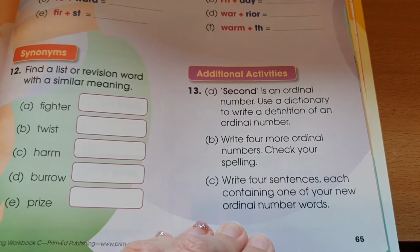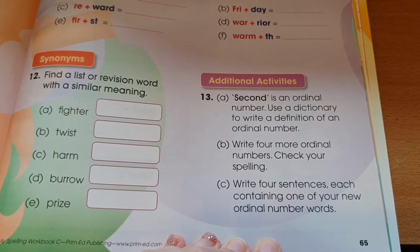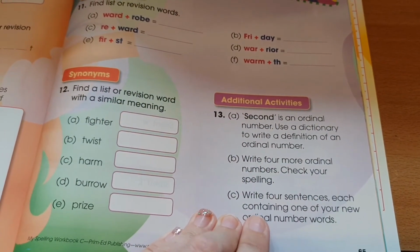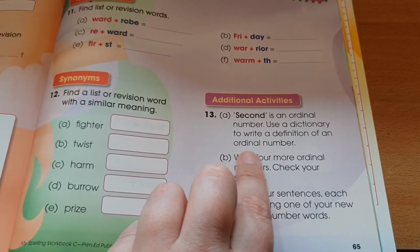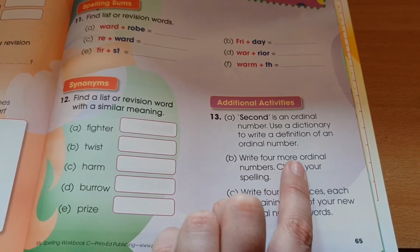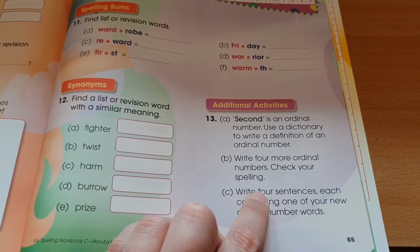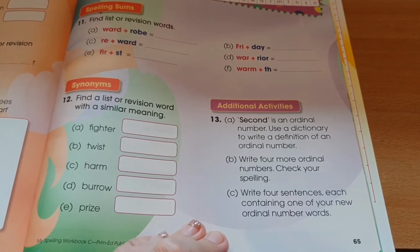So second is an ordinal number. Use the dictionary to write a definition of an ordinal number. If you do not have a dictionary at home, use your Chromebook to look up ordinal number and see what it is. We use these quite a lot in races. He's come first, second, third. Now you need to pick more of these ordinal numbers. So write down 4 more and then check if you've managed to spell them right. And then 4 sentences containing one of your new ordinal numbers.